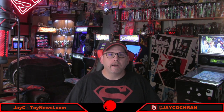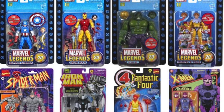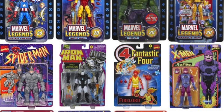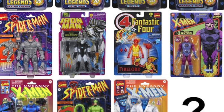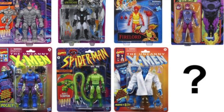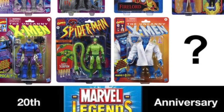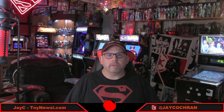This figure is part of that Marvel Legends 20th anniversary subline that I've talked about multiple times going back to February. That started off with the 4 figures in the Toy Biz style packaging. And then we've gotten the 8 additional figures. This is one of those 8 figures. But again, I've had conflicting information as recent as last week of whether it was going to be Ghost Rider or Captain America.